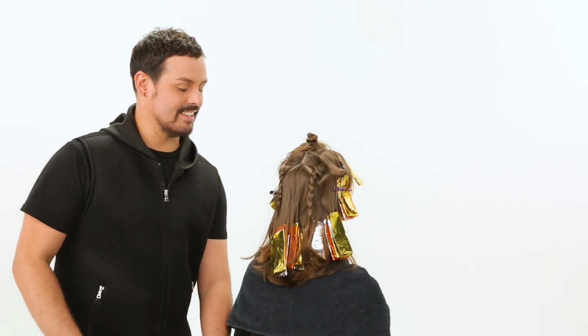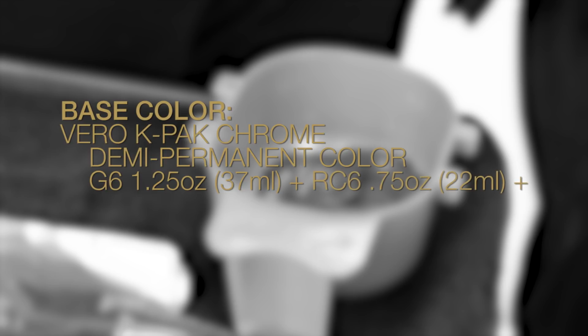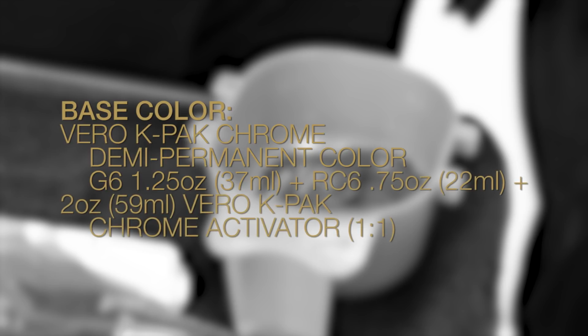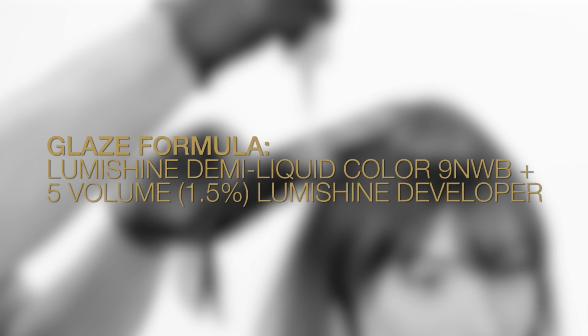To complete the look, we'll use a base color and glaze. The base color is Vero K-Pack Chrome Demi-Permanent Color G6 1/4 ounce and RC6 3/4 ounce with 2 ounces of Vero K-Pack Chrome Activator, 1:1 ratio. The glaze is Lumishine Demi-Liquid Color 9 NWB with 5 volume Lumishine Developer.